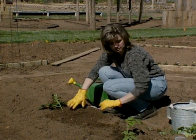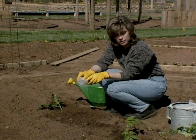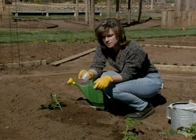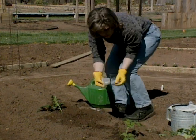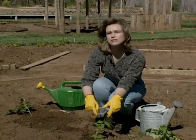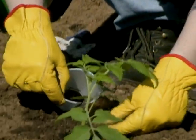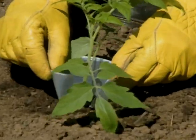Now one other thing that you'll want to do here is to protect your young plants from cutworms. And this is real simple to do. Just take a small round thing. You can use, this is just a little Dixie cup. You could use a toilet paper roll or something like that. Cut a slit in the side and then just gently place that around the plant.